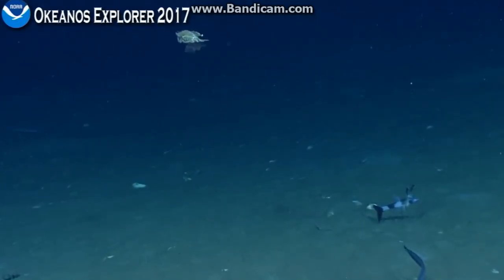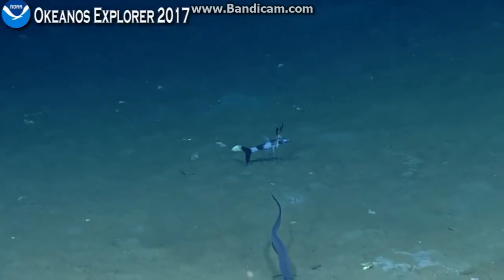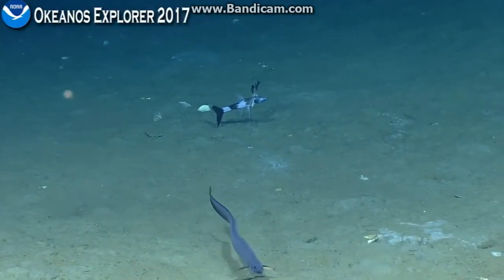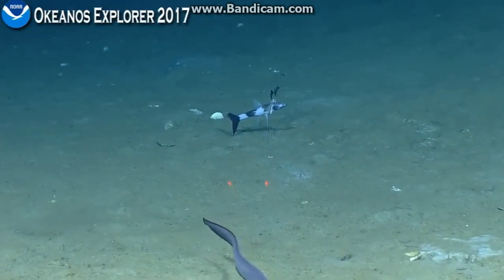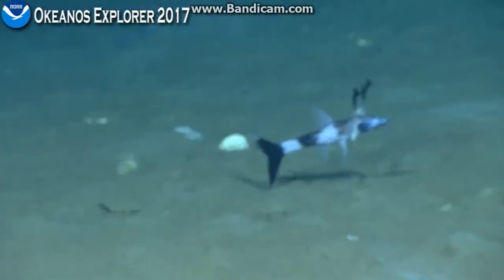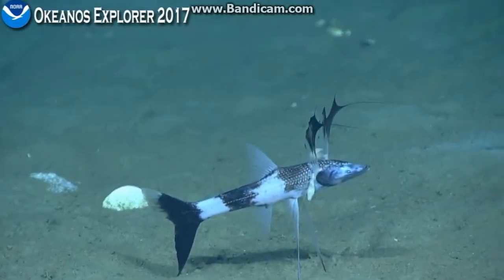Go ahead and drift down to the tripod. This guy's very different in the front. And Bathipterois is the tripod fish. Lasers on real quick. Patterning on that one. Okay, lasers clear. Don't mess with that guy.